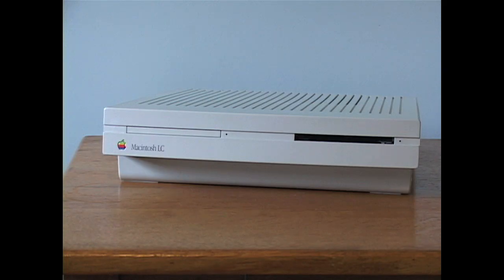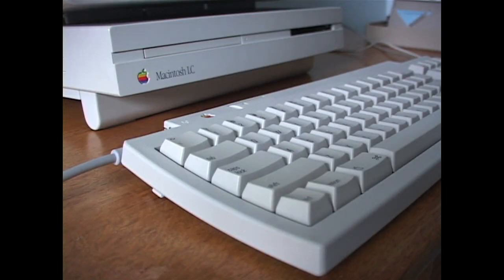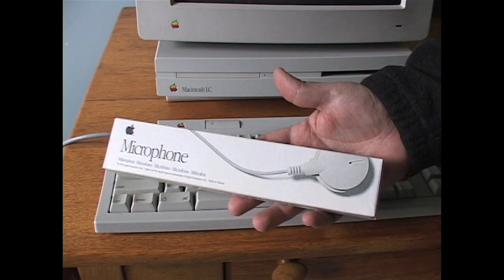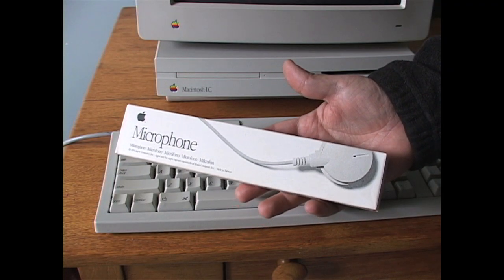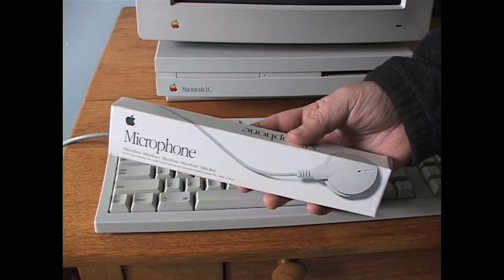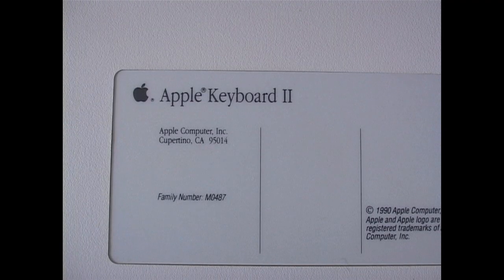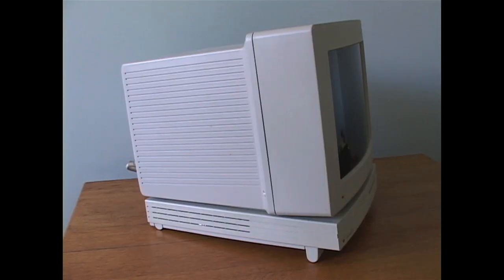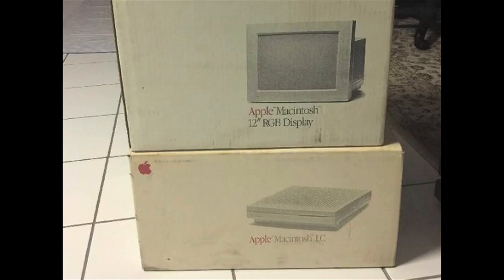To hit such a low price point, the LC was designed as cheaply as possible while maintaining saleable features. There was no reset or programmer switch. You had to use special keystrokes instead. There was no power lamp or hard drive activity lamp. And while it included the microphone, the sound processing and therefore sound quality was nowhere near as good as the IIsi. They released the Apple Keyboard 2, which they could manufacture cheaper than the original. Then they included it free in the box as a selling feature, something they had not done since the Macintosh Plus was released.